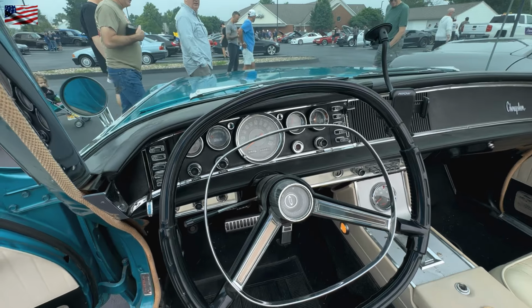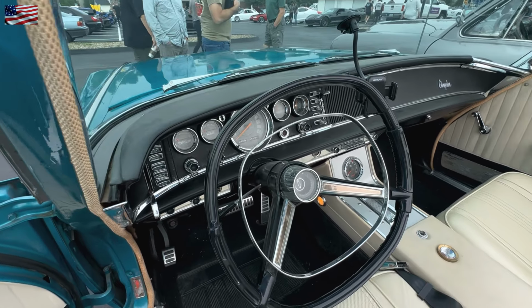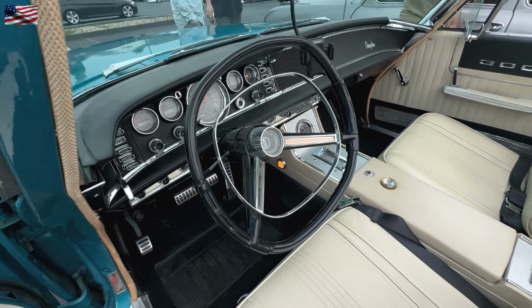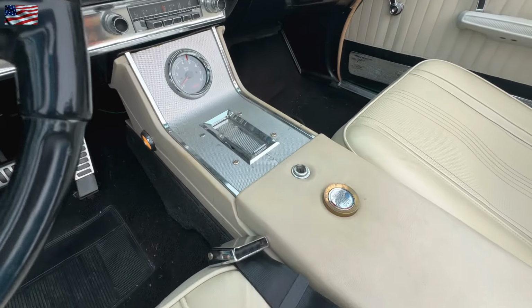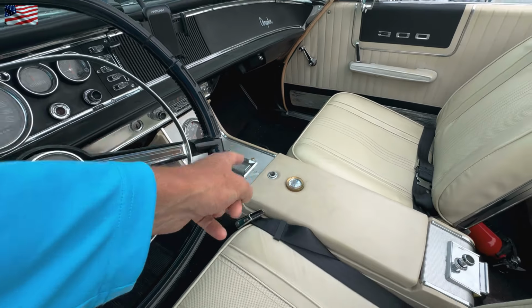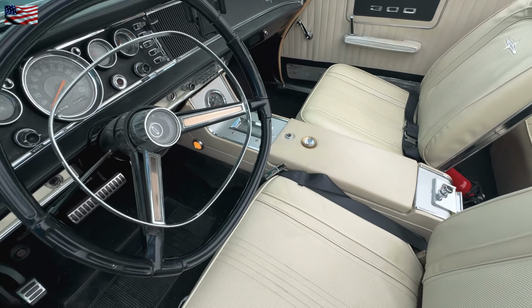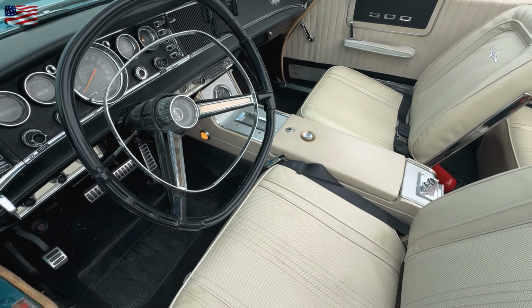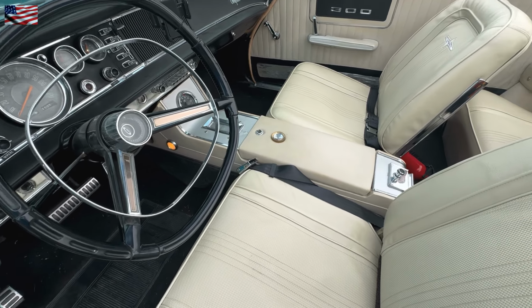My eyes are always drawn to the steering wheel, but once you go past the steering wheel and look at the dash, it's really impressive. And it's cool how you could almost look at that and think it used to be an automatic or something, and they moved the gear selector, but no, it had the push button.